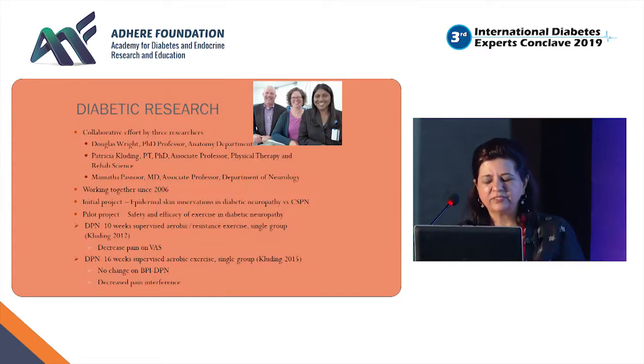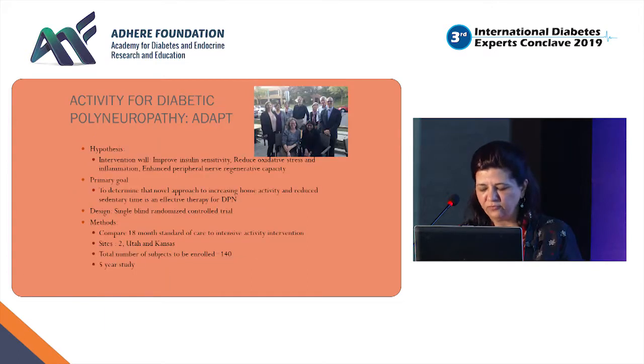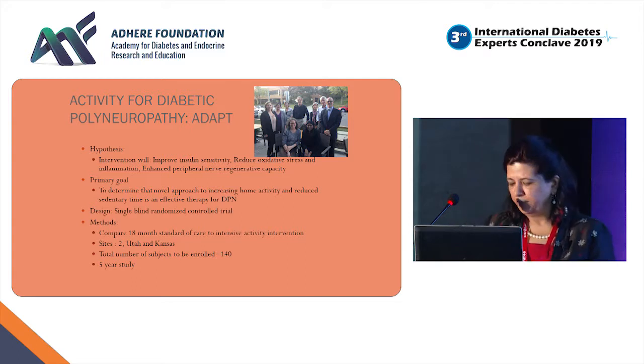Besides that, there are other studies going on on epidermal skin innervation, where they made patients do some supervised aerobic exercise, and they found a decrease in pain interference. The ADAPT study, looking at activity for diabetic polyneuropathy, had the primary goal of determining a novel approach to increasing home activity and reducing sedentary time in the patients. And this showed that over 5 years it was able to improve the neuropathy.